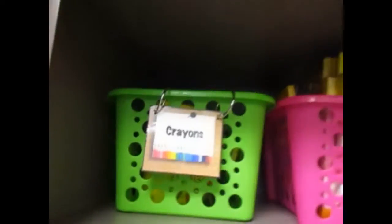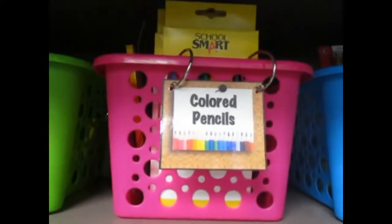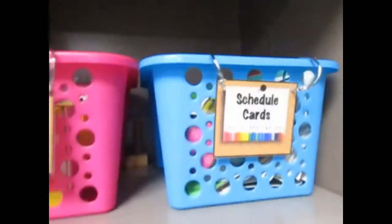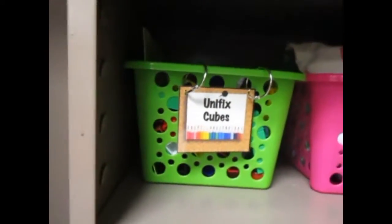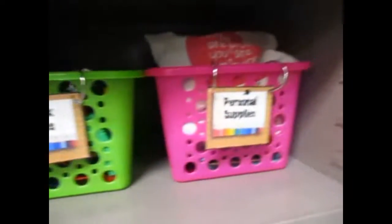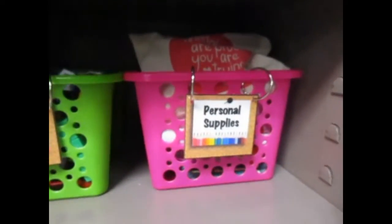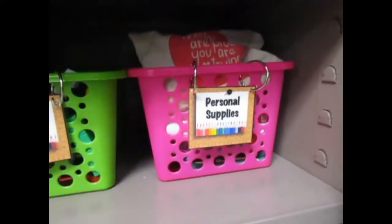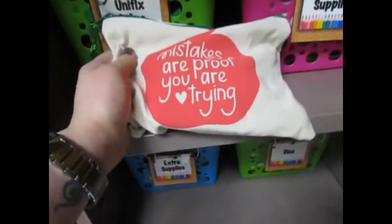So I have crayons. I made these labels on Microsoft Word. Colored pencils, pens, extra schedule cards, extra erasers, Unifix cubes, which I literally never use. I don't know why I have them. They were left by the last teacher. Personal supplies, so I just have things in there like some snacks for myself, gum, headphones, things like that. I got this bag at the Target dollar spot.